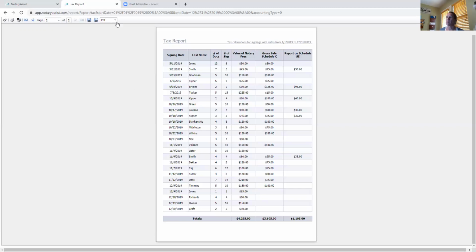We also give you the opportunity to change the format of your report. By default, every report is going to be a PDF, but you can select the drop-down arrow so that you can select other formats that may work for you as well. Select the one that you wish, and then save the document or print the document.